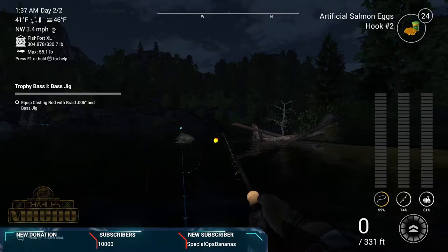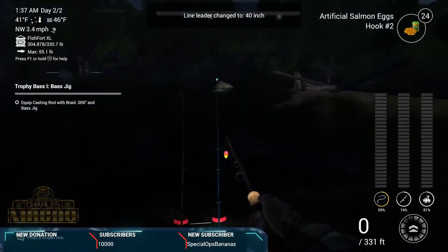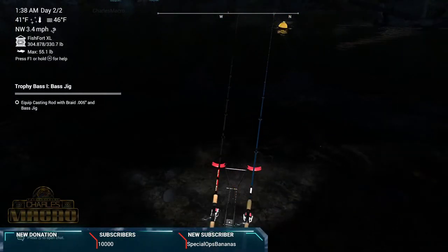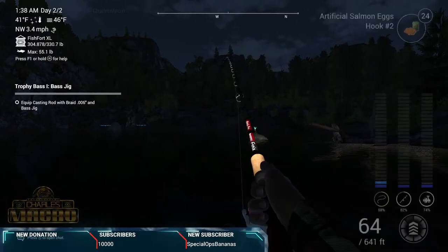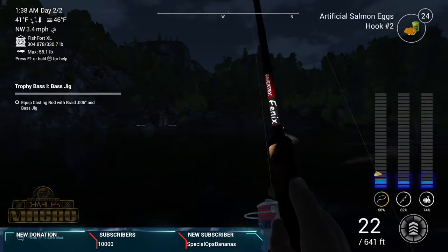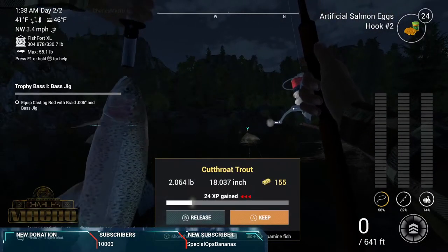And then I'm about to throw this one. Look, we already got a hit. Now my line is anywhere from 20 to 40 inches. I have this one set at 20, but with your match rod, set it anywhere from 20 to 40. You can go up and down and you'll see the difference. Let's see what we got here. Bam, we got a cutthroat.